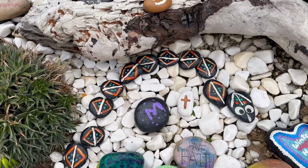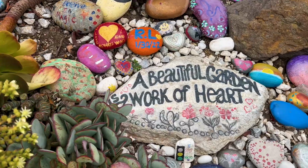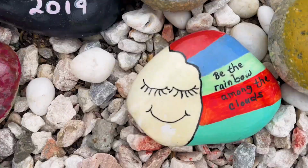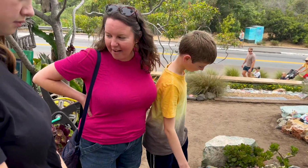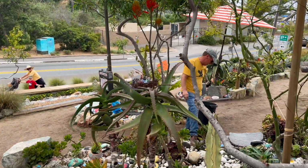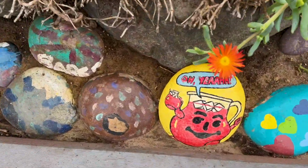It's about a half hour away from San Diego and definitely worth a stop if you're passing through. Be the rainbow among the clouds. I like that one. Well, we love it, so thank you. One of the more memorable stops. Yeah, it's really cool. Oh, yeah.